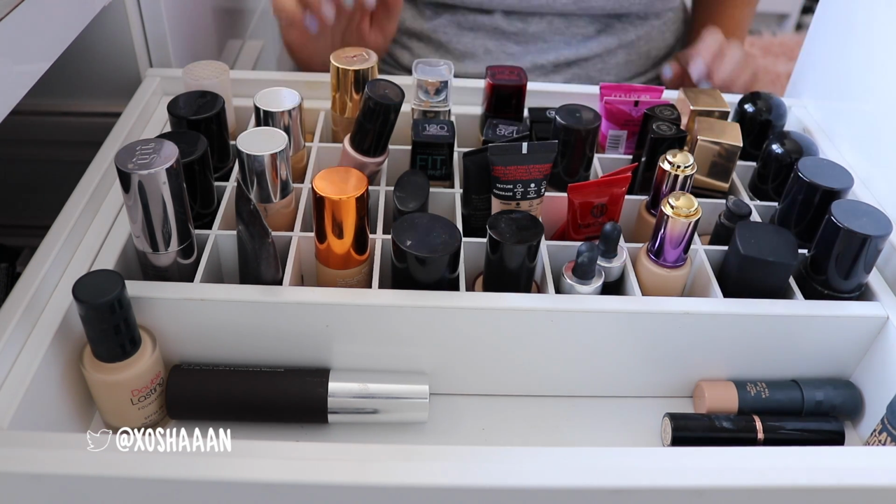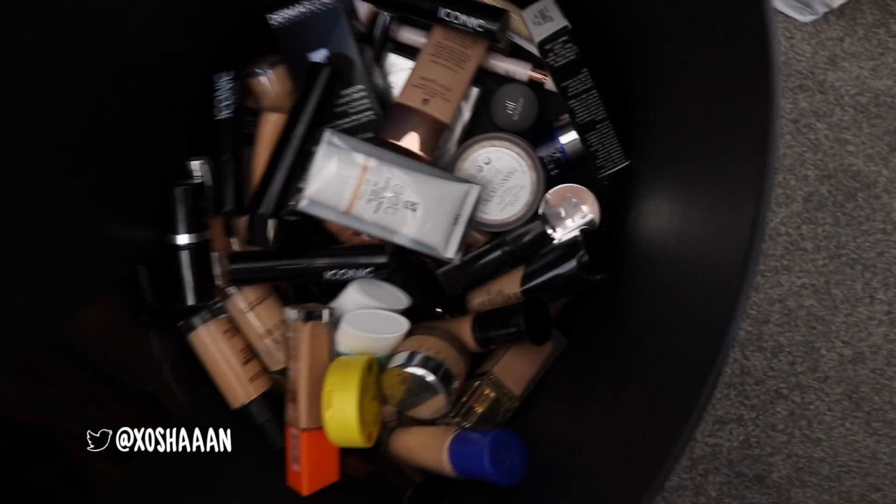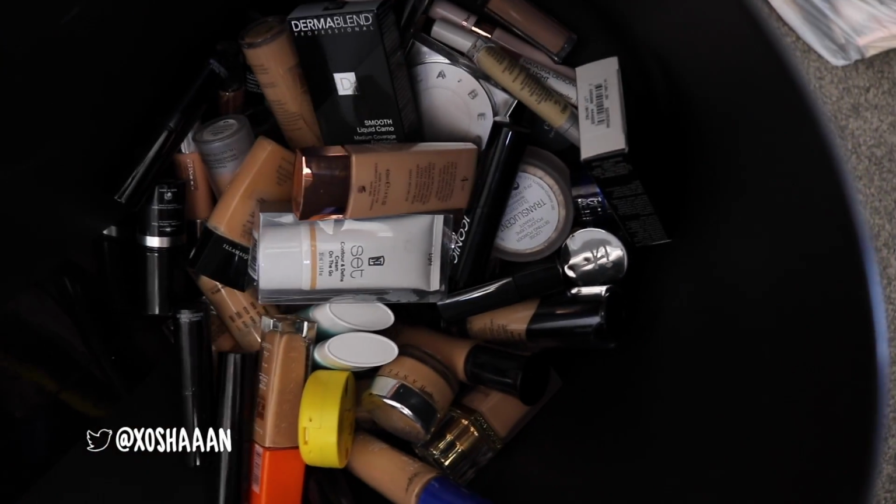So I hope you guys enjoyed this video. I'm going to cut it off here. Here is the bucket. This is a big bucket, by the way. That's all the stuff I got rid of out of just one drawer technically. This one section, 2 sliding drawers. There's a whole lot of stuff.